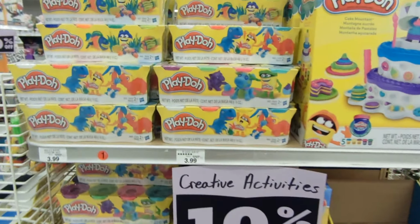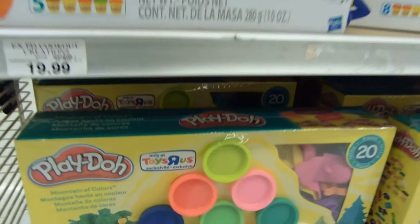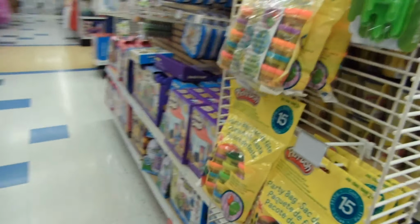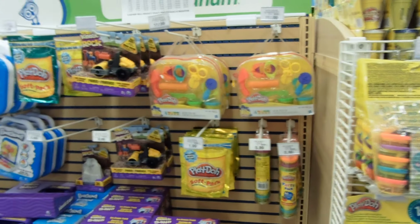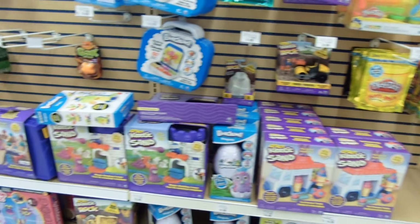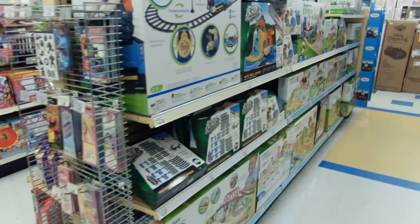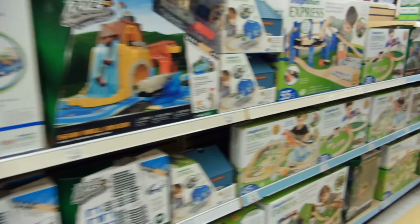Giant Play-Doh sets. Only at Toys R Us. Exclusive versions. That's one thing Toys R Us had, was a lot of exclusive stuff. Kinetic sand. You know, the list goes on and on. We're barely a quarter into the store, and it just goes on forever and ever.